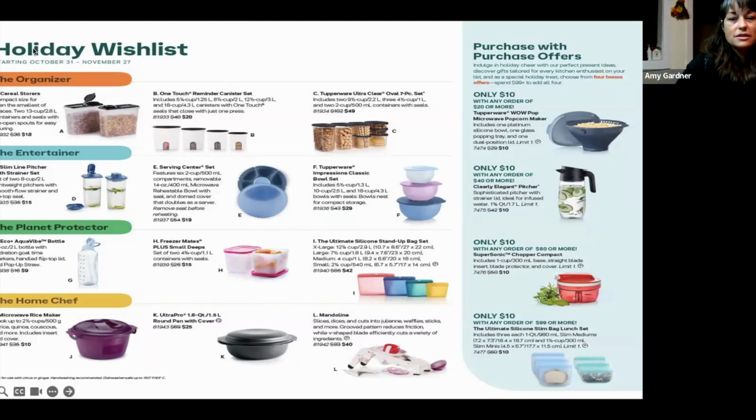And I think the $10, I saw that wrong. Chopper is $10 with an $80 purchase. At $80. And then these are, you get 2 sets of these for 10 with a $99 purchase.